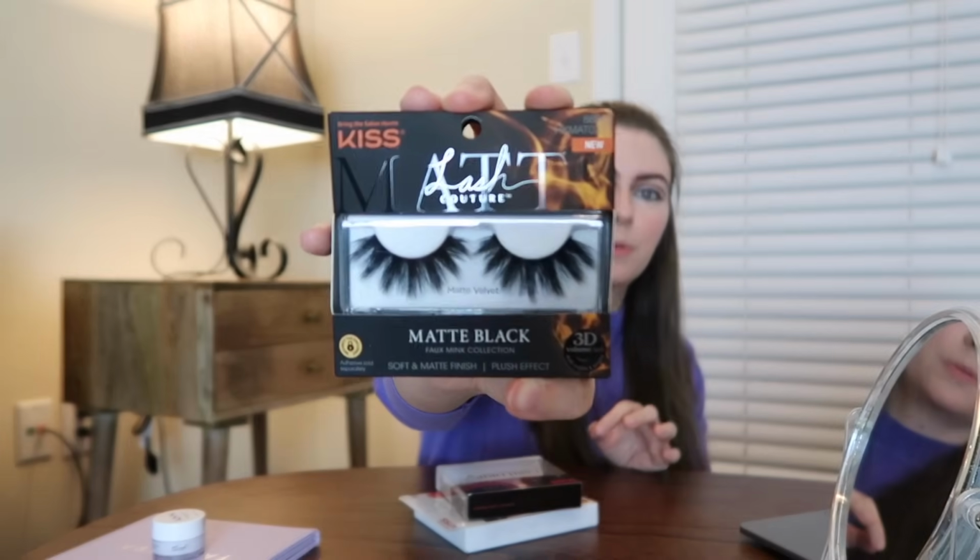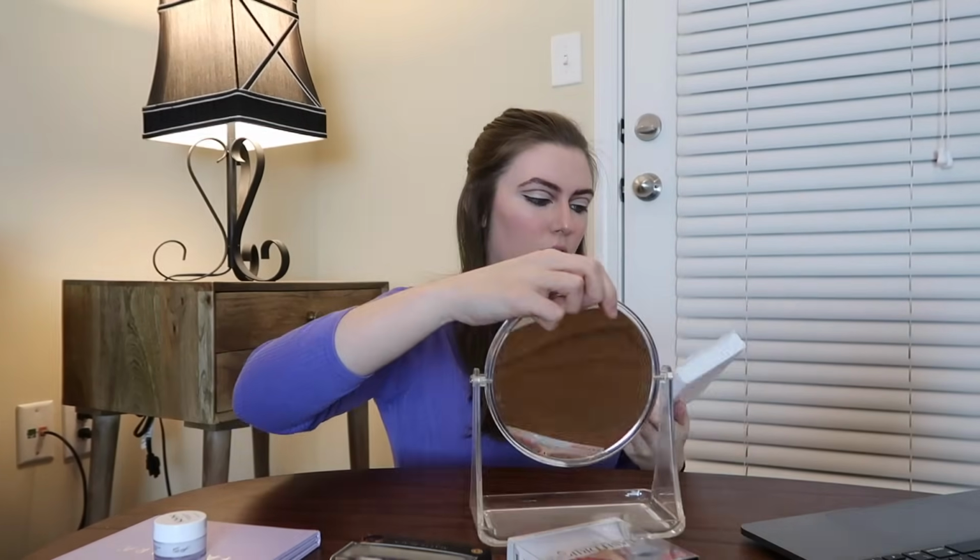Okay, so for falsies, we do have a bunch of choices because I have gotten a few PR packages from Kiss, which is fun. But these look super duper thick. And then these are super duper thick. I feel like the second ones in here look good because they're thick, but they're not too long. See, I don't understand how she doesn't get just all under here because mine is migrating.